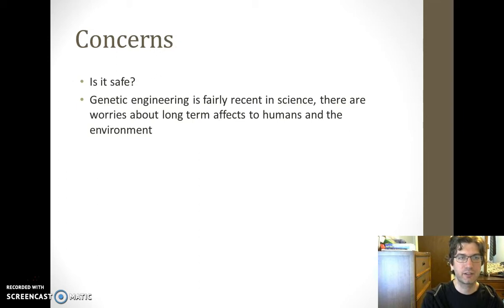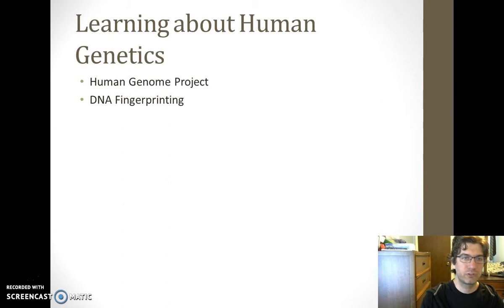Concerns about gene therapy are whether it's safe or not. This is a fairly recent science in that sense, so there are still worries about long-term effects in humans and the environment of genetic engineering things. We also have the ethical question, obviously. Where do we draw the line? Are we playing God and going against nature and all that?